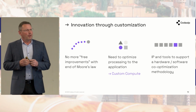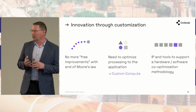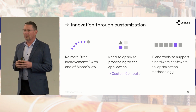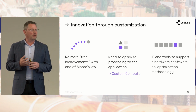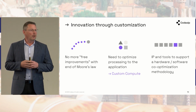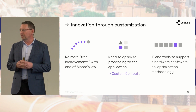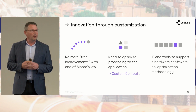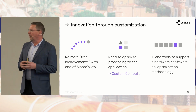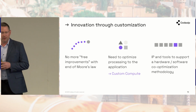The realistic aspect of the world is that there are no more free improvements with Moore's law, right? It's just not going to get us the improvements that we want anymore. So now we have to look for other ways to improve our performance, our power, and our area. We like to call it custom compute. By merging the software and the hardware together and thinking about it much earlier in the process, we can build processors that are designed for our specific workloads. Obviously you need both the IP, the RISC-V IP that's out there, but you also need tools and technologies that can help support that.